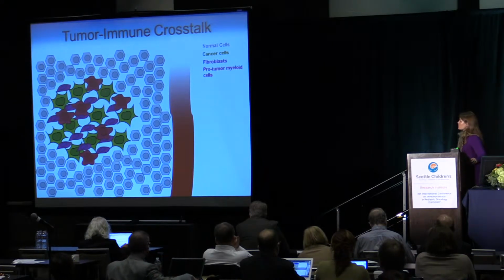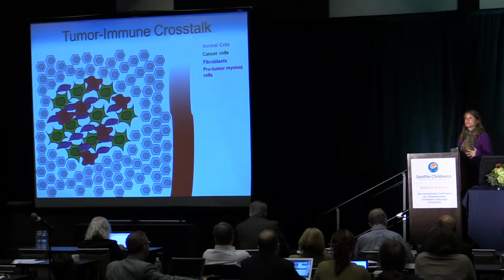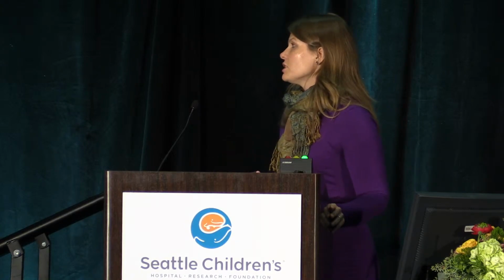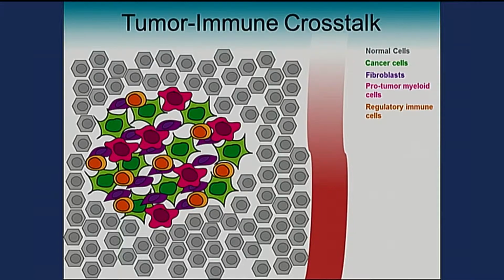The growing tumor then is also going to recruit myeloid cells, both from the circulation as well as from the surrounding tissue, and immediately get those to become a more anti-inflammatory, pro-tumor type of phenotype, these M2 cells that Amy was just talking about. And then in addition, we're also going to have the presence of regulatory immune cells, like our FOXP3 positive Tregs, whose job it is to basically shut down any anti-tumor immune responses.